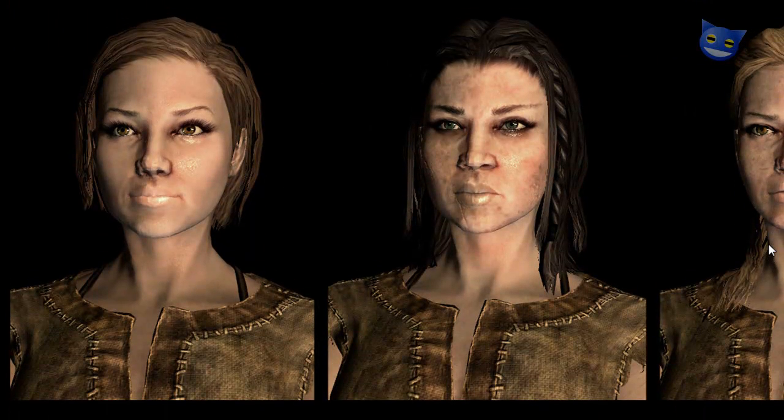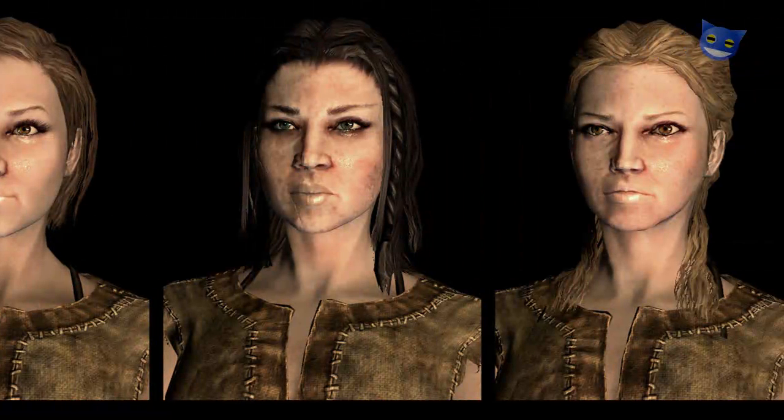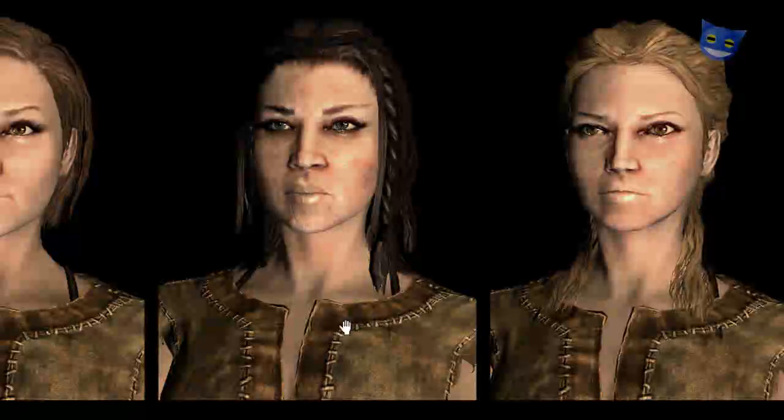Let's have a look at the women. Again, the women look like I said in the Nords, the best women that I've seen, particularly in the Elder Scrolls as well. They look like real ladies. They look almost pretty. Like I keep saying, this woman's obviously seen a lot of battle with the scars across the face.